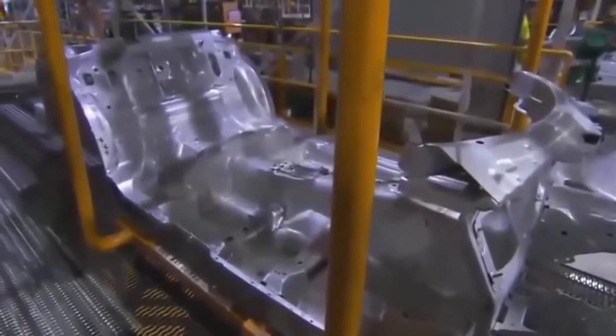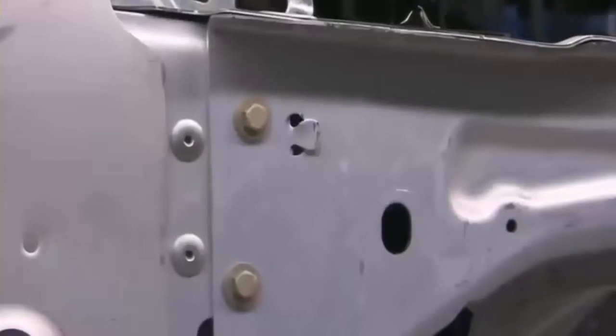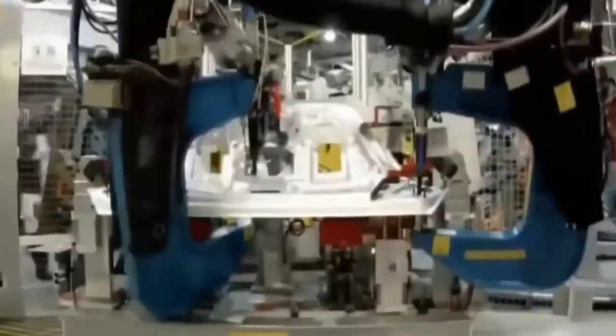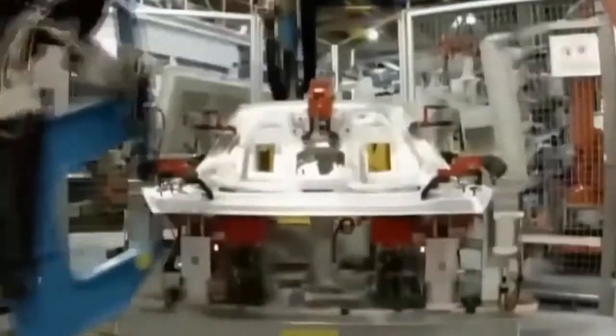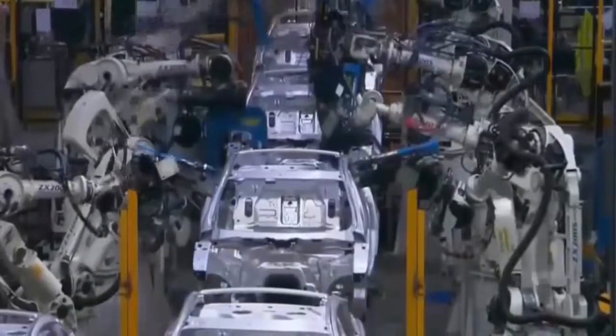Aluminium isn't easily welded. Instead, the shell is held together by over 3,000 tiny fasteners or rivets. Called rivet bonding, it uses the same principles as aircraft manufacture. And it reinforces the strength of the car. It's definitely a job best done by those who don't mind dull, repetitive work. 110 robots burst into action.